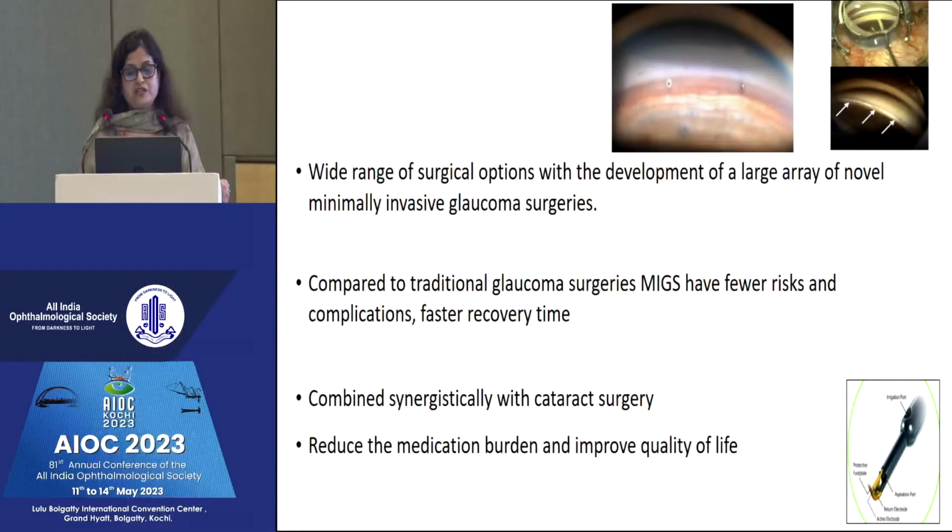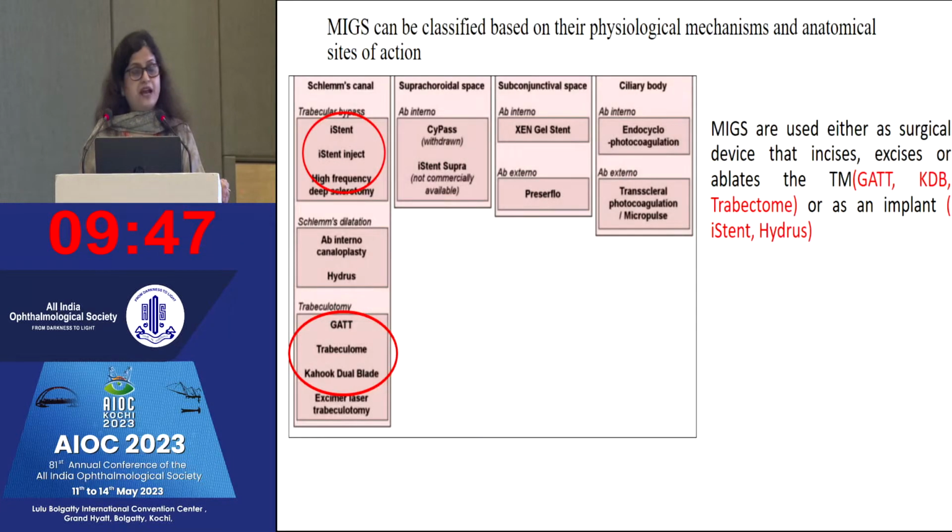Okay, thank you, Shalini. So MIGS and cataract options. So now we have a wide range of surgical options with development of this large area of novel minimally invasive glaucoma surgeries. And compared to traditional surgeries, we know that there are fewer risks, fewer complications, and faster recovery time. And most importantly, they can be combined synergistically with cataract surgery. The results are much better with cataract surgeries than standalone, and they reduce the medication burden and improve the quality of life.